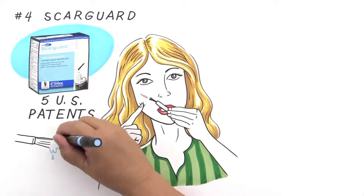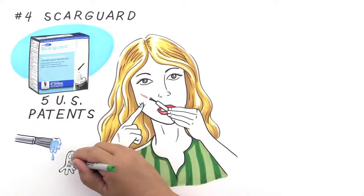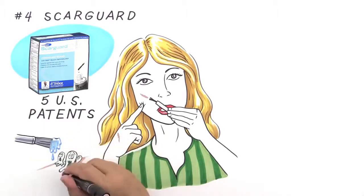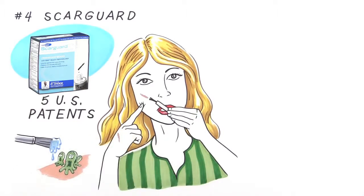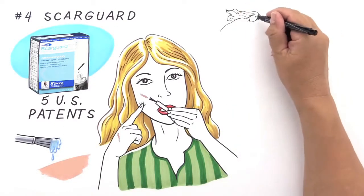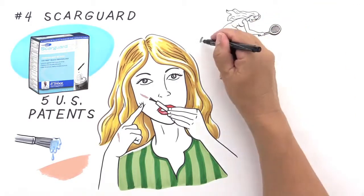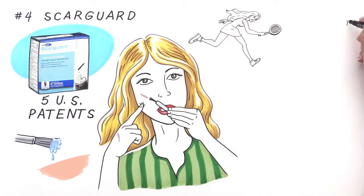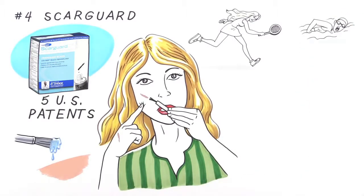For the first 10 seconds, it'll smell like the doctor's office. That's important because it's cleaning the skin. You don't want dirt and bacteria underneath your silicone. The smell disappears after 10 seconds or so, but the protection lasts. Scarguard is so reliable, you can bathe or play sports and it won't come off. It's so thin and clear, you can even wear it under your makeup. It's scar management that works for your scar and your day-to-day life, so you can actually use it.